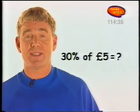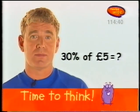Another tip when you're faced with a problem is to build on what you know. What's 30% of £5? To find 30% of £5, I would divide by 10 to find 10%, and then times it by 3, which would make 30%. Altogether, it'd become £1.50. Remember that percentages, fractions and decimals are all related.